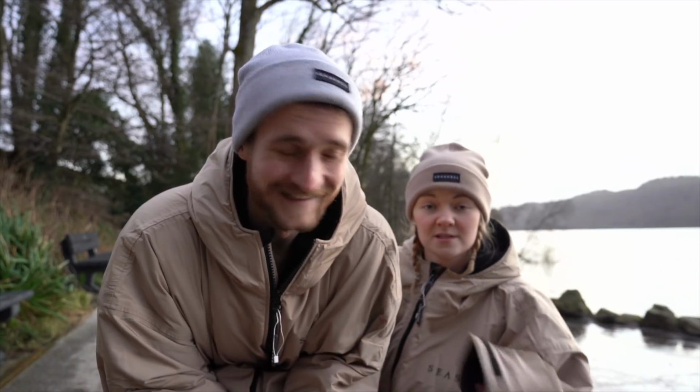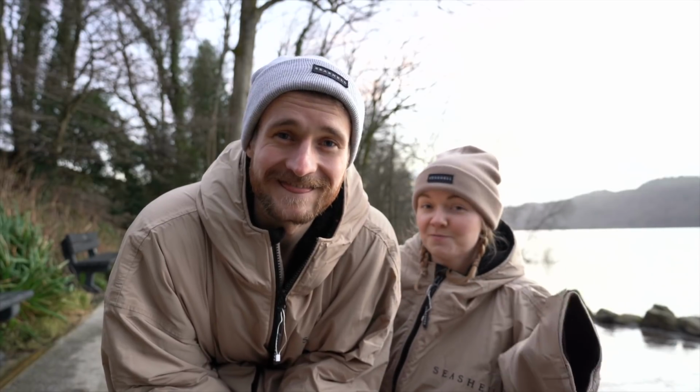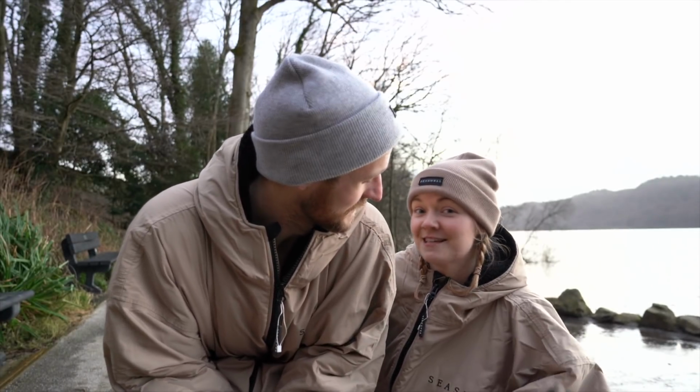They're from a brand called Seashell, and Campbell's friend from uni actually kindly sent them to us. They are her brand. They are kind of just like dry robes. Yep, high brand, expensive dry robes.